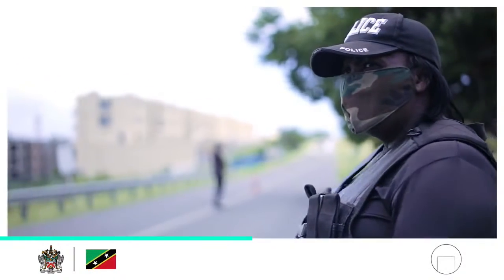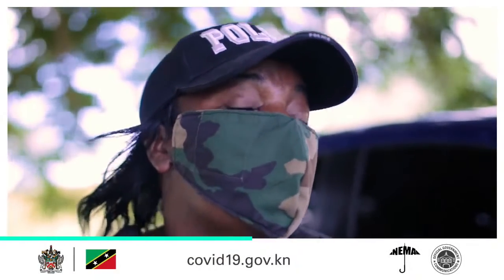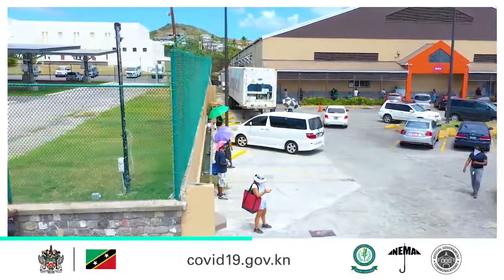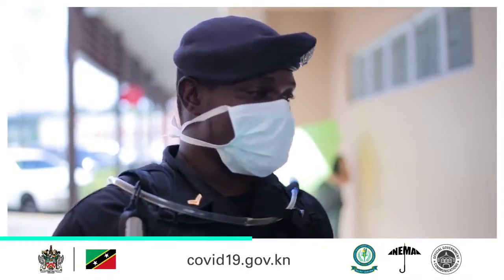We're doing our part to help make sure that the coronavirus doesn't spread anymore in St. Kitts and Nevis. Our role here is just to ensure that the public is being safe, and at the same time we're keeping ourselves safe. We're ensuring that each other keep at least 6 feet distance apart.